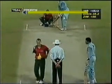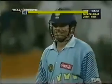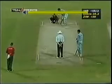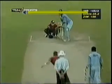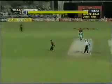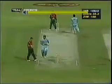A little bit of gamesmanship there by Paul Strang. He knows the crowd is very expectant. Sly grin as well. 100, number 20 for Sachin Tendulkar. Another fabulous innings, and he gets the ovation he deserves.